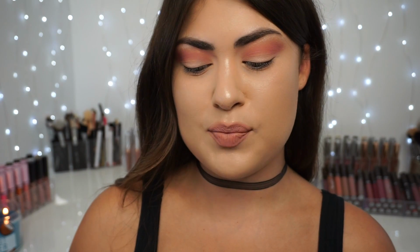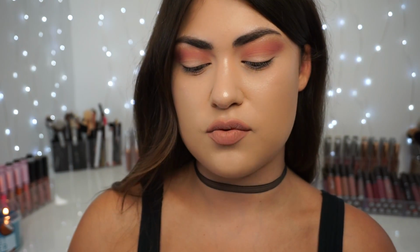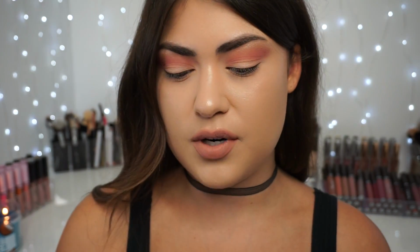Okay, now that that is blended all in my crease and on my lid, I want to put on the shade Rose Gold, and I'm just gonna pop this on my lid, probably a little bit into my crease. I know that that's like breaking the rules of makeup, putting a shimmer in your crease, but I do it all the time.